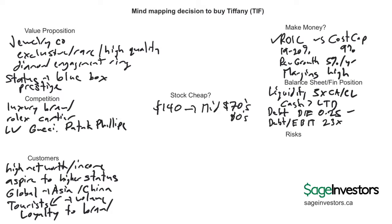So far the story looks pretty good with Tiffany, but it's really important when we're analyzing companies and stocks to look at the flip side. We need to evaluate the risks. Like, what risks are out there that could potentially take the company backwards and could hurt the company in the short, medium, or long term?